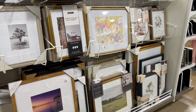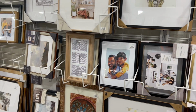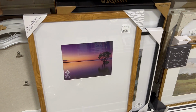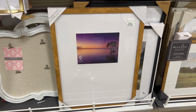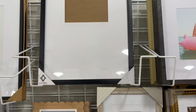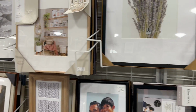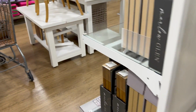If you are ever looking for picture frames with any kind of matting for wall areas or gallery walls, go to HomeGoods. They have amazing prices. Like this one is huge. It says it's 25 centimeters by 20 centimeters with a 10 by 8 opening, so a huge matting, and it's only $12.99. Same with that one. And then this one over here is only $19.99. If you go to any other stores like Target, Pottery Barn, all those other places, they are so expensive.